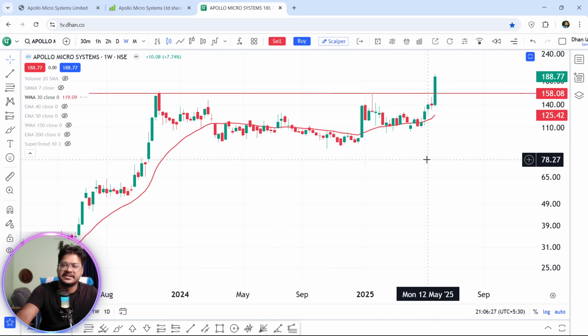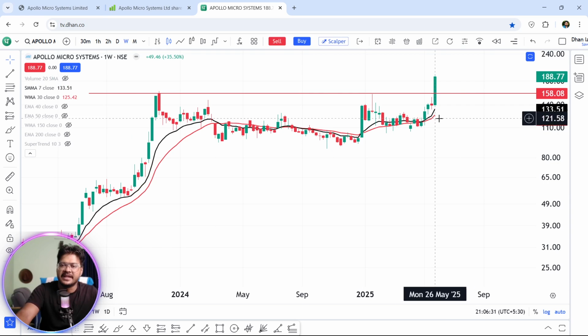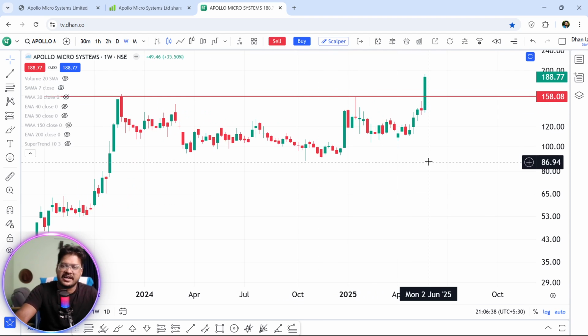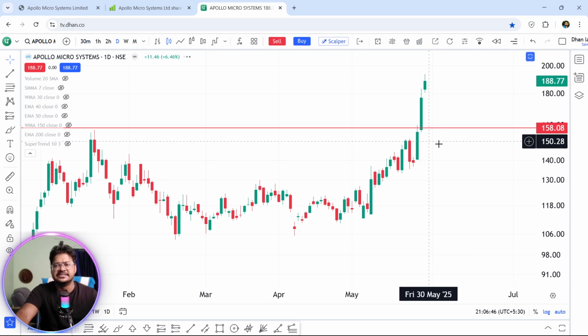So if I enable the 30 EMA, that also has turned upward. If I enable 10 EMA, I mean 10 weeks, that also has turned upward. Obviously it will turn because the higher interval moving averages have already turned upward. So everything is giving a clear confirmation that the stock is actually heading in a good direction in the uptrend. So the question is, is this a good time to enter?